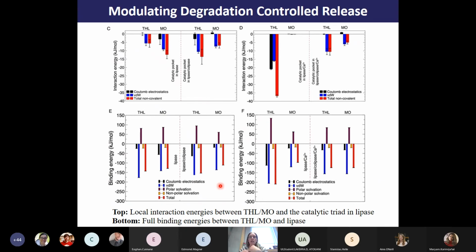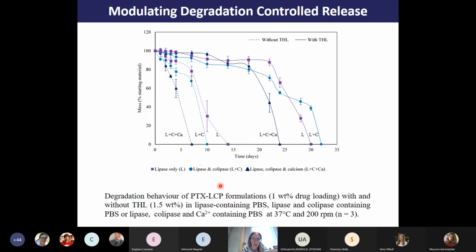And so it helped us realize what the competition was between the inhibitor and the lipid for the lipase active site. And then we did some experimental work in the presence of lipase, the cofactor colipase, and calcium, and saw that it did change the rate of degradation of our lipid cubic phases.